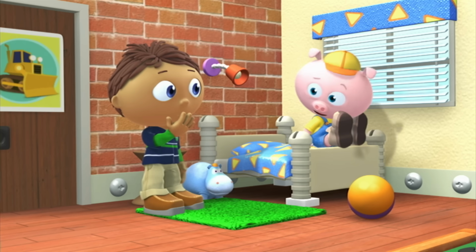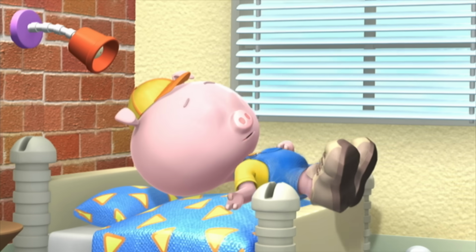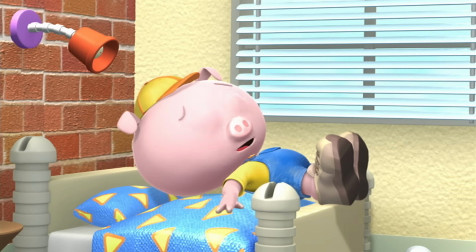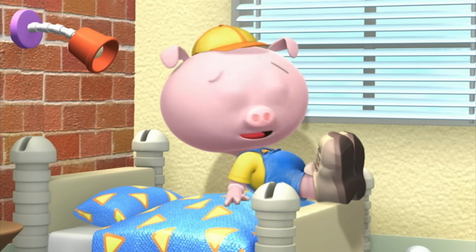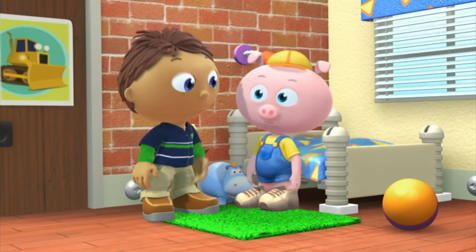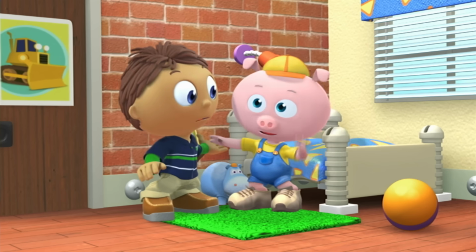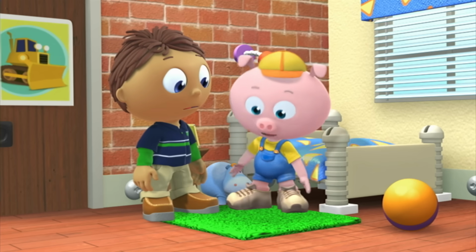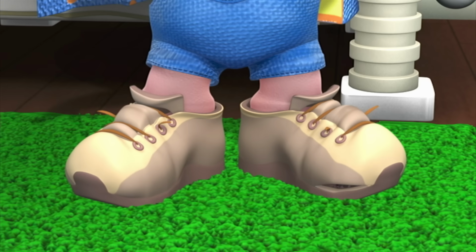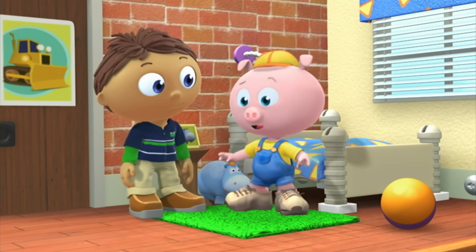I don't fit in my bed. I think I'm too big. Look. See? My feet stick over the end. Gee, Pig, that doesn't look very comfortable. It isn't. And look at this. Ah! My sneakers are just too tight. Ouch, ouch, ouch.